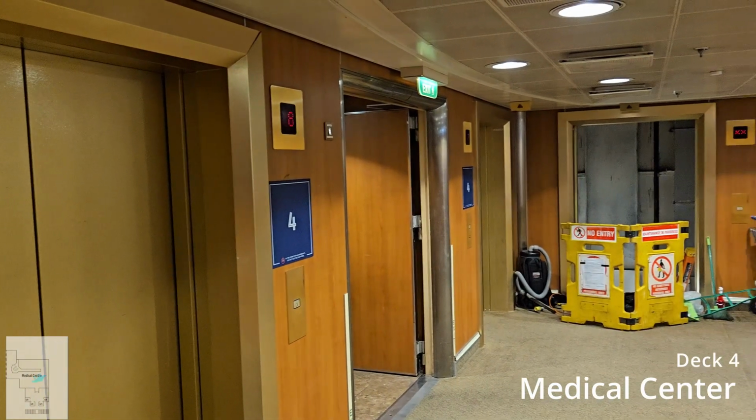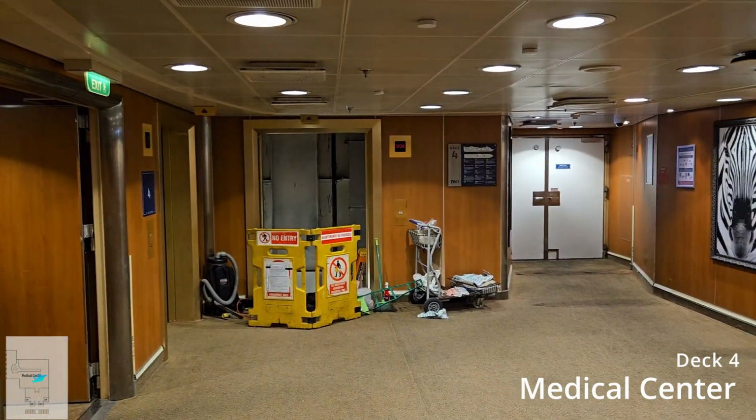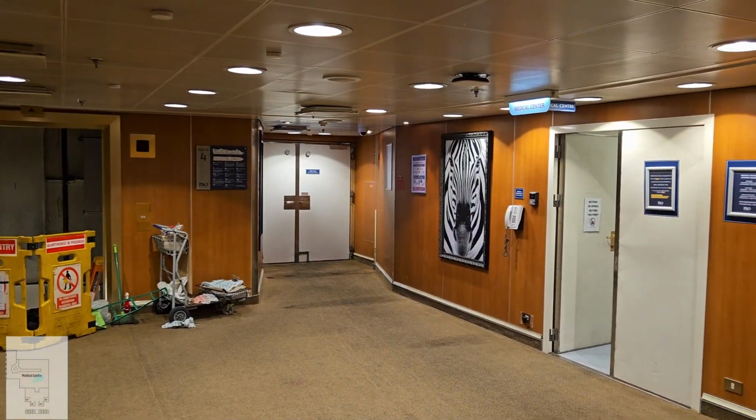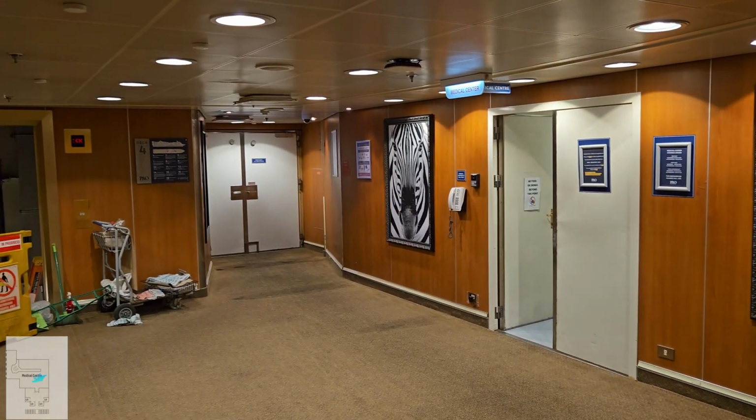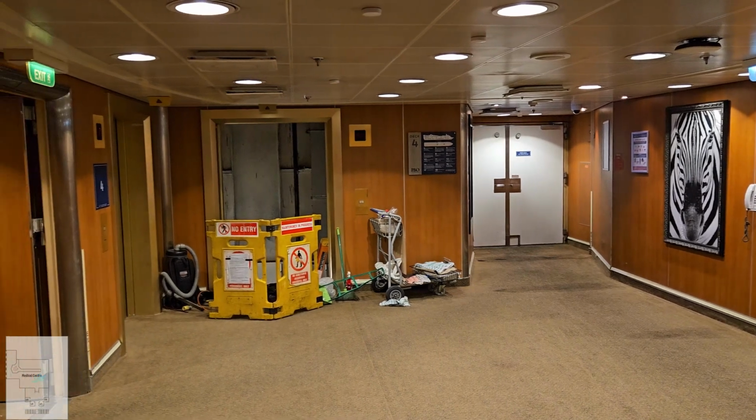Let's start off with Deck 4. This is the lowest passenger deck. From the middle elevators and stairs you can access the medical centre and the tenders when in use. From the forward elevators and stairs you can access the return tenders and ship when docked in port.